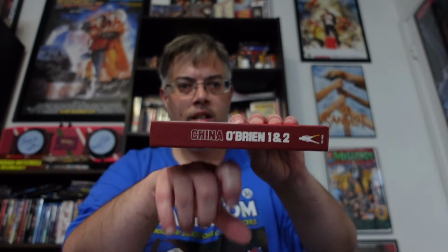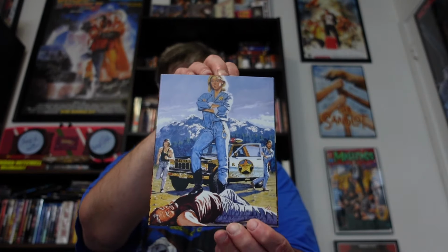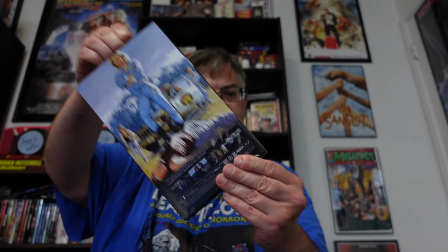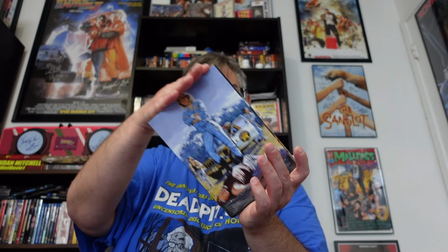It comes in a nice hard, sturdy box and stuff. And it has a booklet in here. And, of course, the movies on, I believe they're 4K. And they have 4Ks and Blu-rays in here. And it has like another slipcover, which is kind of cool. Bam! The China O'Brien. Let me know if you guys have seen these movies in the comments. I don't think I have. And if I did, it was on like VHS back in the day, and I can't really remember.